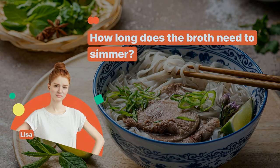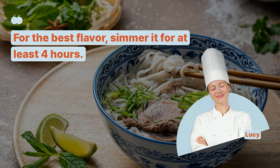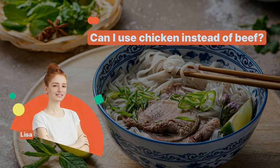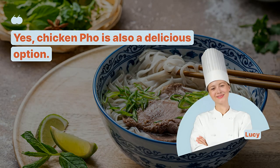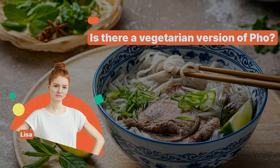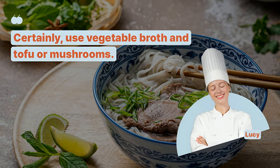How long does the broth need to simmer? For the best flavor, simmer it for at least 4 hours. Can I use chicken instead of beef? Yes, chicken pho is also a delicious option. Is there a vegetarian version of pho? Certainly, use vegetable broth and tofu or mushrooms.